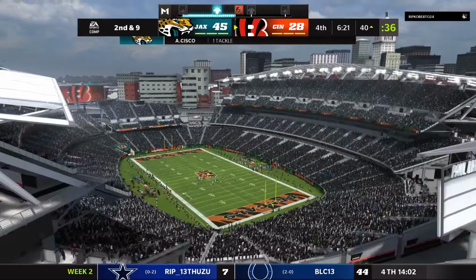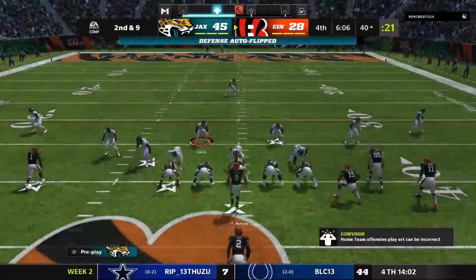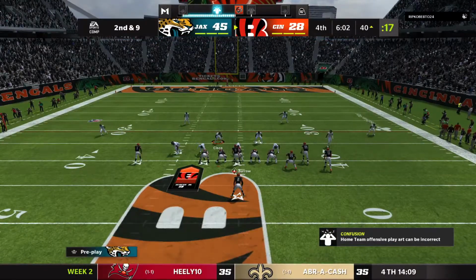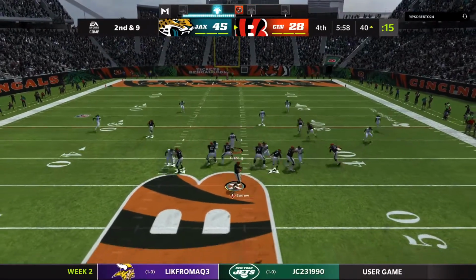Andre Cisco there on the stop. Whenever we talk about the best strong safeties, one word constantly comes up, and that's instincts. Being able to diagnose run or pass and make the appropriate moves. He crashed down hard there. He was ready for that running play.